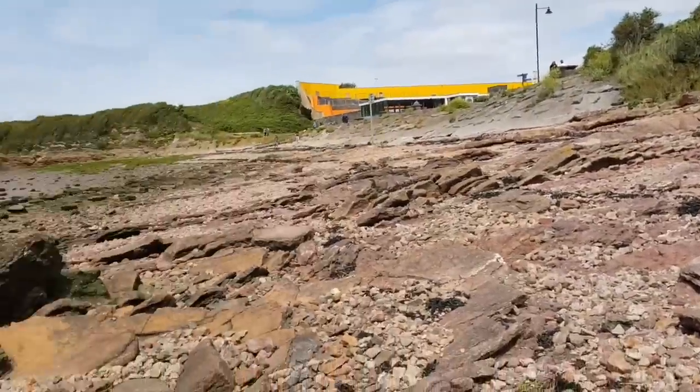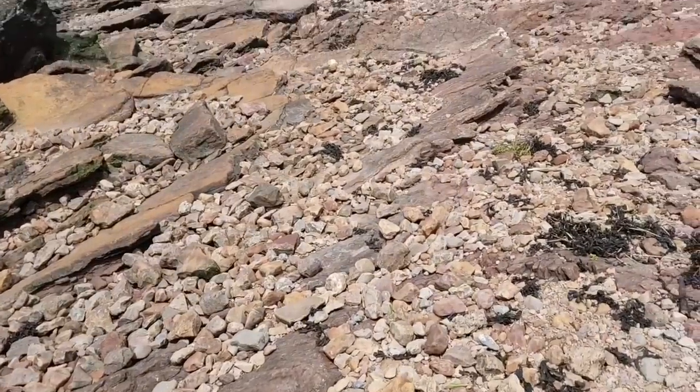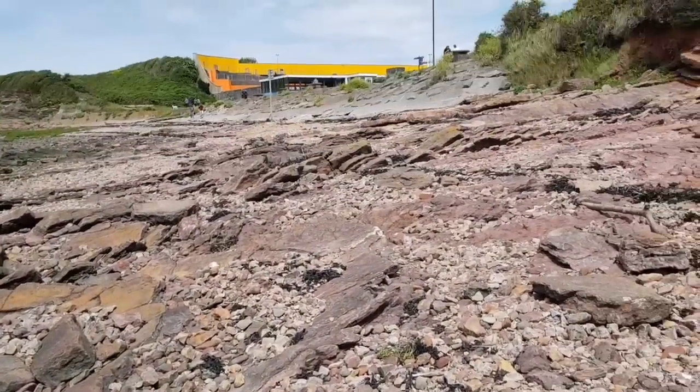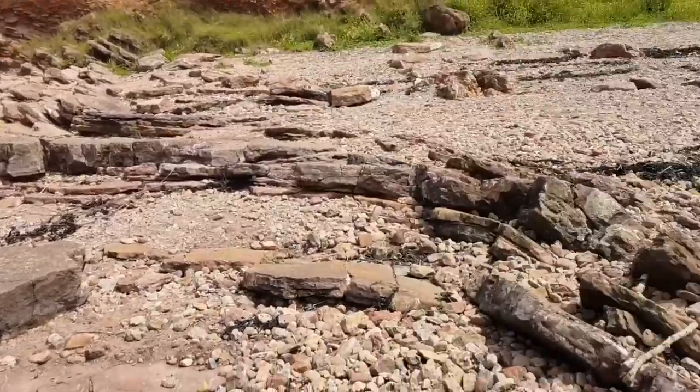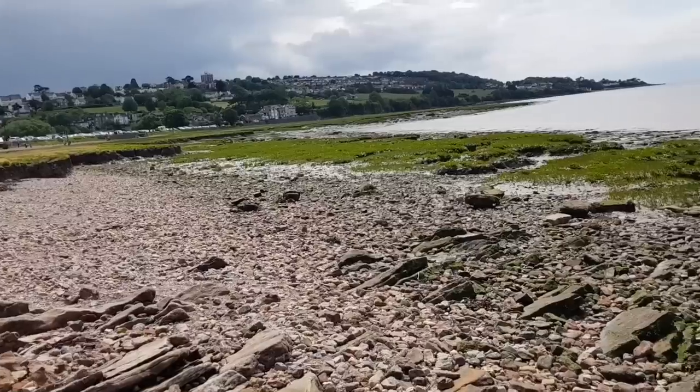So there's plenty more to explore, and it's turned out to be a really lovely day actually, so that's good. We've had thunderstorms and everything this week, so we're hoping that it will be nice. I think we've got a few bad days of rain forecast.